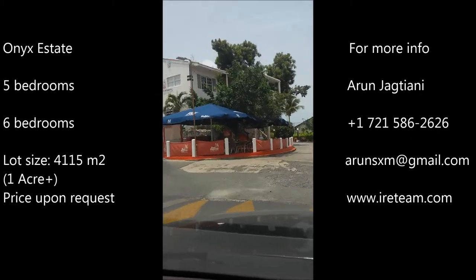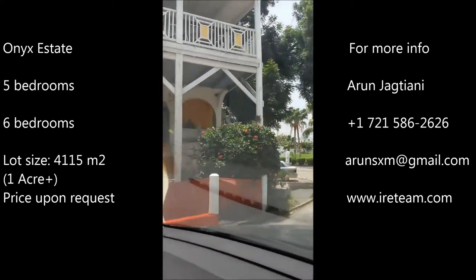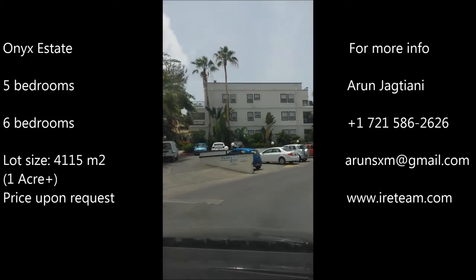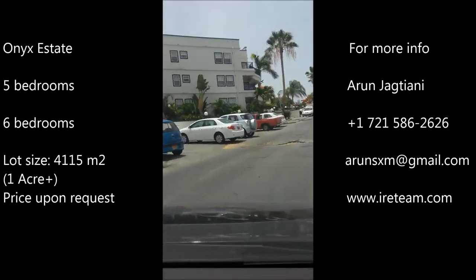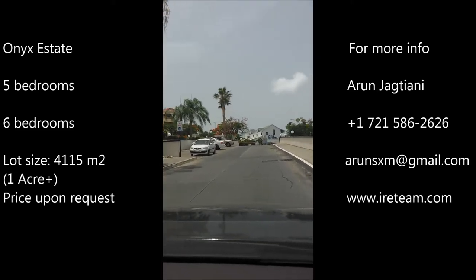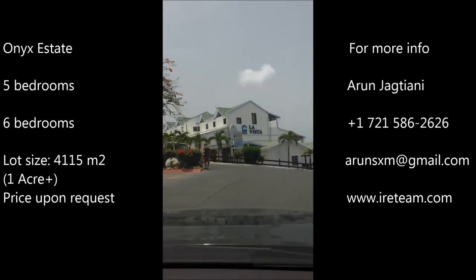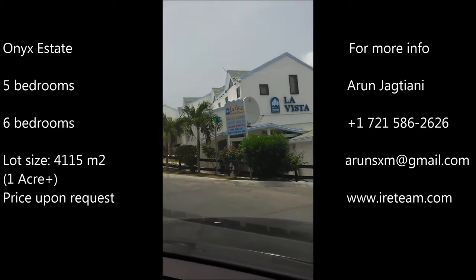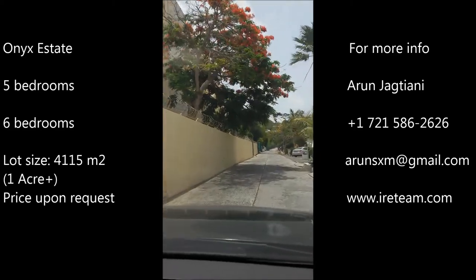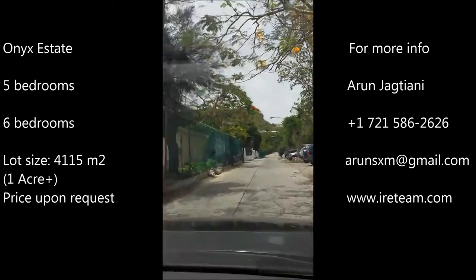So this is the drive from Pelican going up to the villa via the Pelican access. Very easy to get to Zircon Road. Vista Hotel, and then we just take Zircon Road up to Tumbling Drive, which is going to be on the left hand side, just a short distance.